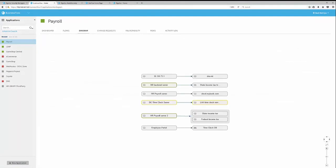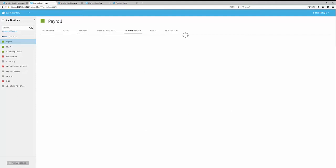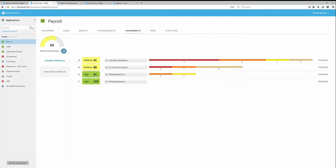The next section provides an automated application architecture diagram outlining all application endpoints and their relationships. The arrows between the endpoints indicate the connectivity's flow, directionality, and health. Moving forward into the vulnerability and risk sections, we begin to see how business flow allows application owners to gain visibility to and own the risk their business applications introduce into the environment.